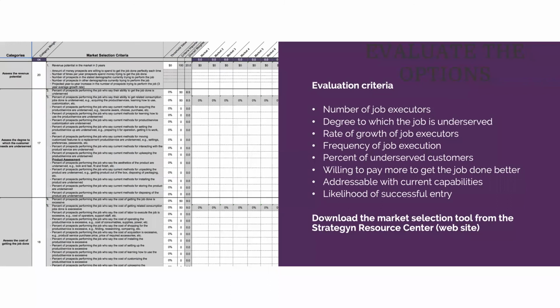So there are 42 different criteria that we've created over the years that we use to help companies decide which markets they want to get into. And you can actually download this market selection tool from the Strategy and Resource Center on our website. But at a very high level, it's helping you pick out the most attractive market from a financial standpoint, from a risk assessment standpoint, from a capability standpoint, and so on. But some of the evaluation criteria are from a jobs perspective, of course, right?